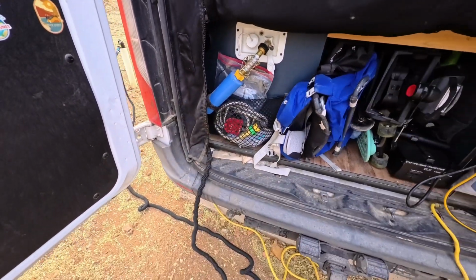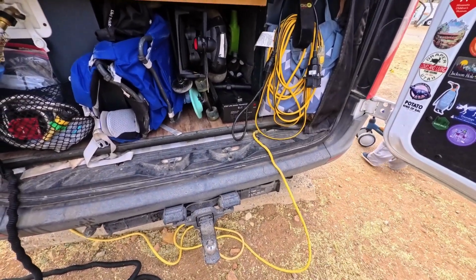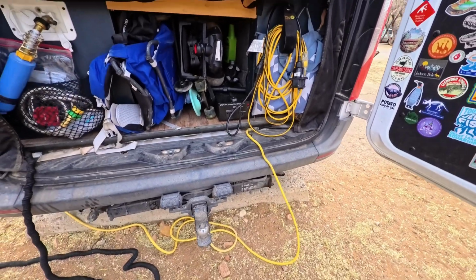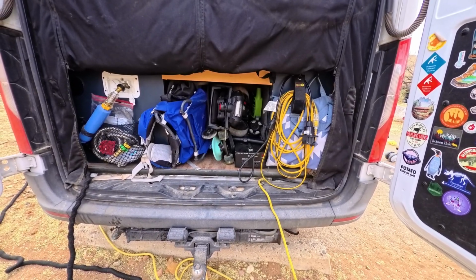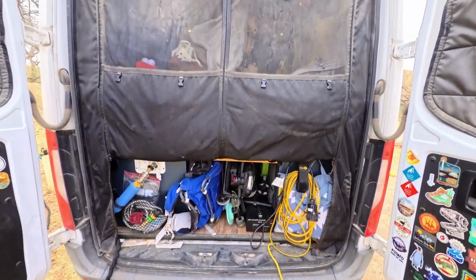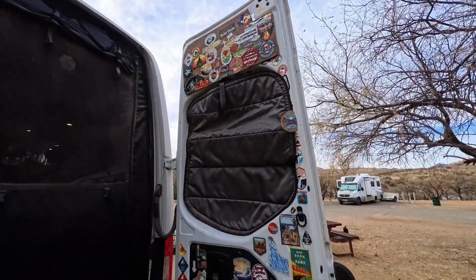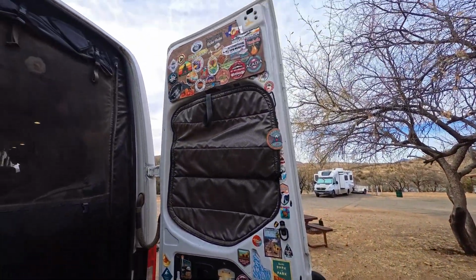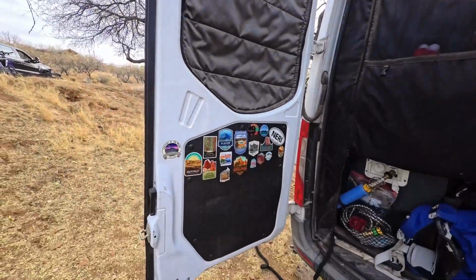Right now it's plugged into the water spigot there, and the power is also plugged into the, I mean, not the water spigot, the power slot there. And I also have a grill back there, which you guys can't see. I'm not gonna pull everything out. And we have a mosquito net. This has been really nice. And our sticker collection of all the places we've been to, or most of the places we've been to, and the national parks that we've been to.